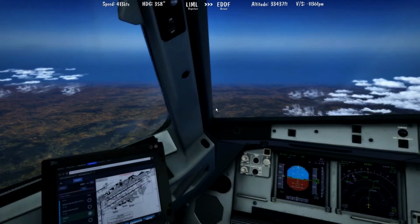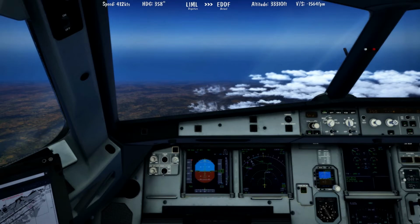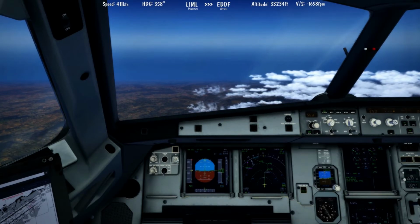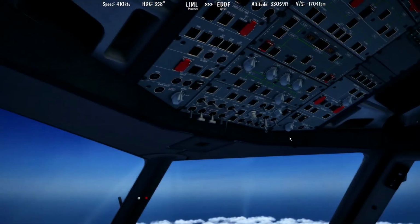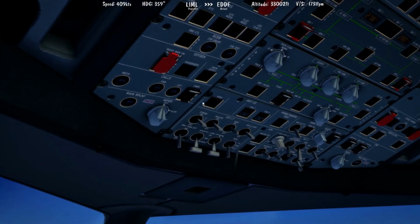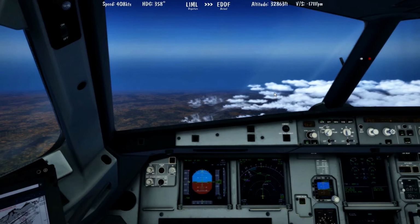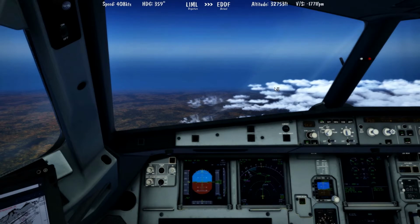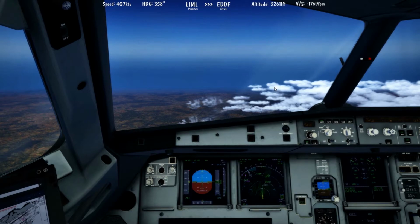And that should be it for the pre-descent. Let me check the pre-descent checklist anyways. In the meantime, MCDU is set, auto brakes set, seatbelt signs is on, I think. Yeah, and anti-ice I will turn on too, because it is negative 3 degrees Celsius in Frankfurt. So I guess we can cut here, and I'll be back at 10,000 or so.